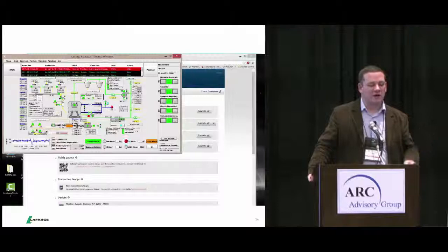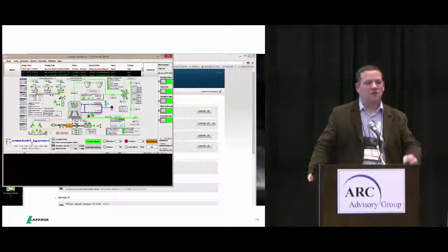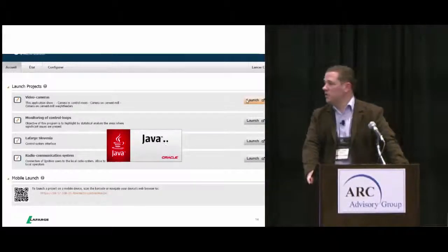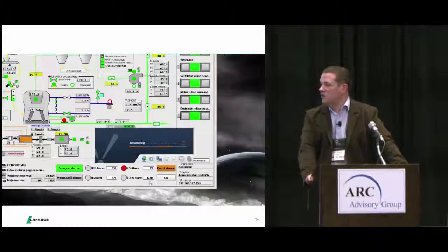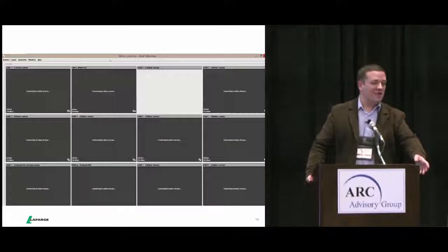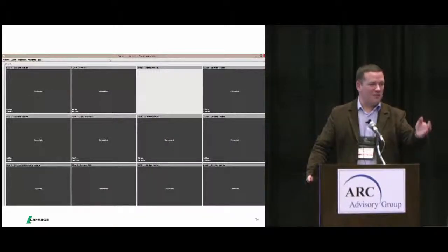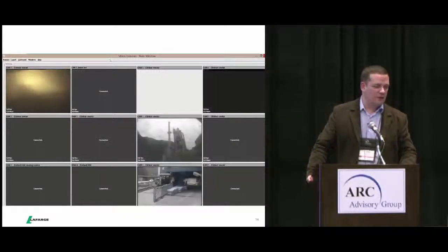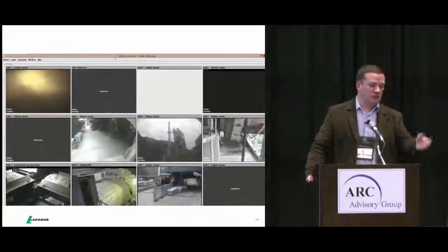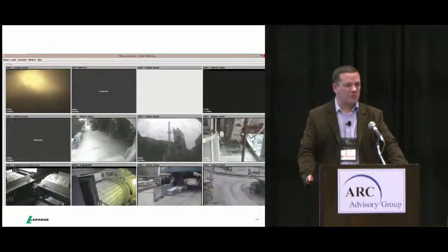I can start them at the same time. So in this example here, I want to see what they are doing in the factory. Let's start the video clients. And here, tada, I know in real time what they are doing locally. And again, this is a SCADA. I'm not using a VPN. This is application level integration. So imagine I could start 5 more different applications at the same time.